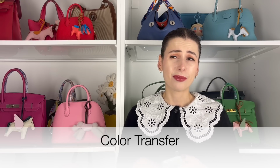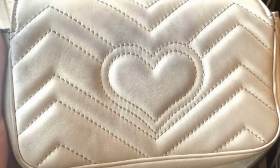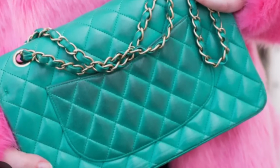Color transfer is something that I think a lot of people don't have enough knowledge about when they get into handbags. I know that white, cream, and light pink are very cutesy colors, but there's certain colors you have to be a little bit more careful with if you mind getting color transfer. With dark clothing, particularly if it's not color fixed, once it rubs on your clothes, it can definitely transfer onto the bag. And I know a lot of people just think that because a bag is expensive, it's not going to get color transfer, but that is not the case.